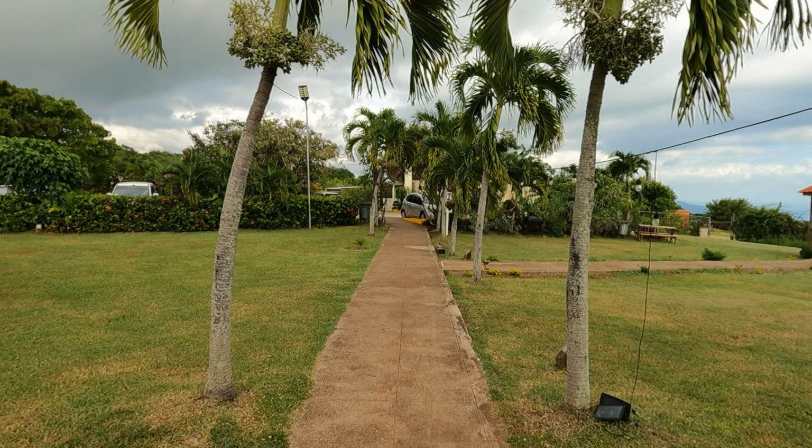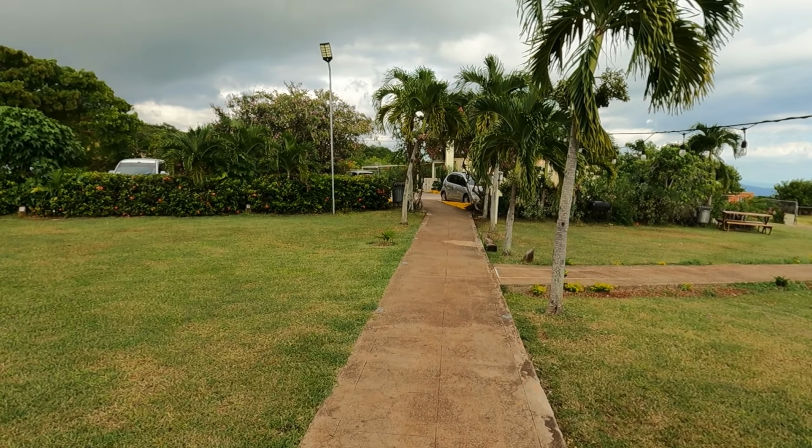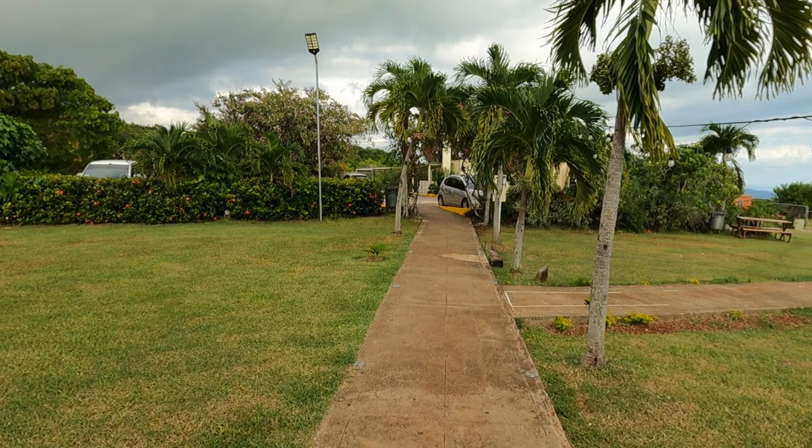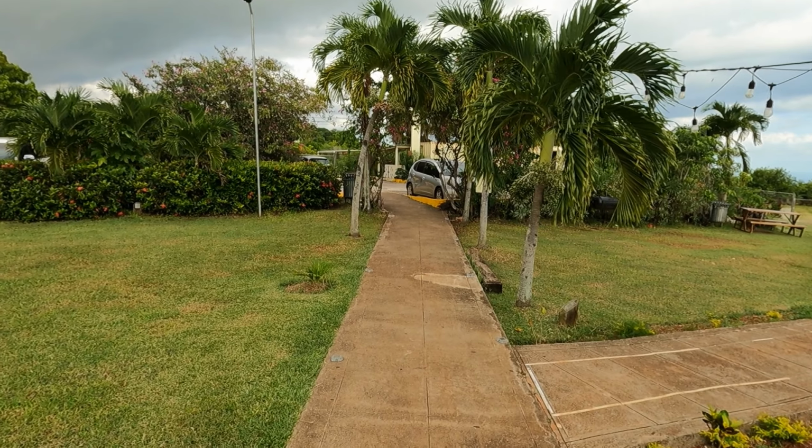You all can book a reservation if you want to get married right here, with a nice view of where the two lovers lived. So you all can check it out and make your reservation.